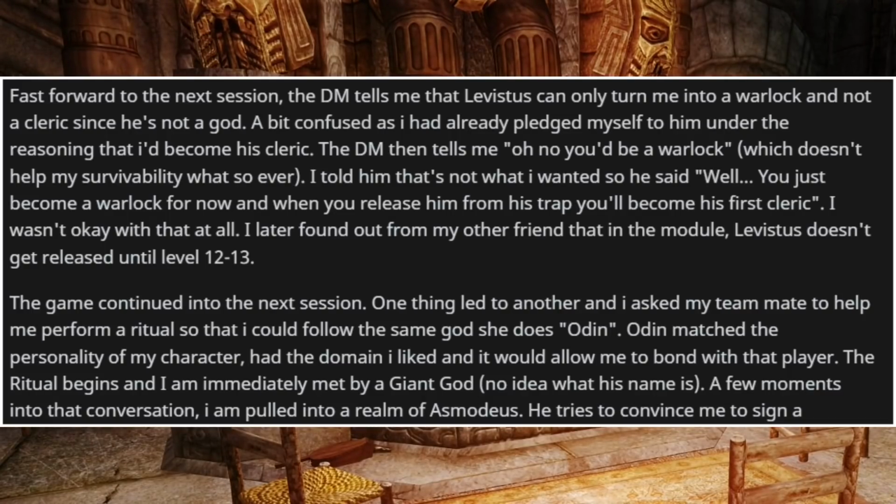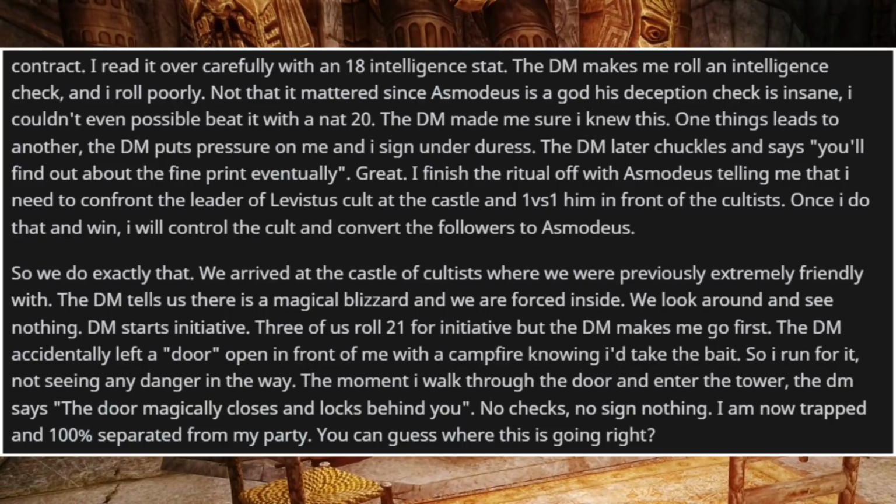A few moments into that conversation, I am pulled into the realm of Asmodeus? He tries to convince me to sign a contract, which I read over carefully with my 18 intelligence stat. The DM makes me roll an intelligence check, and I roll poorly. Not that it mattered, since Asmodeus is a god, his deception check is insane. I couldn't even possibly beat it with a natural 20. Oh, the DM made sure that I knew this.